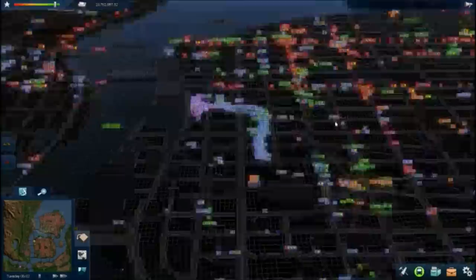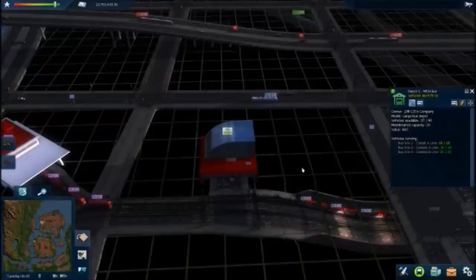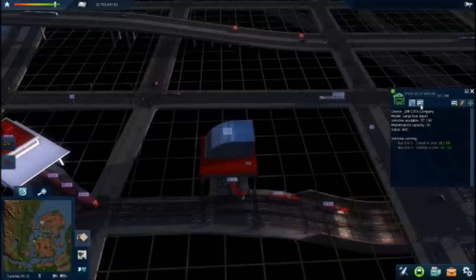And I know it's all going on driver costs. And what I could actually do is delete the B lines. So I'm going to do that. And I'll replace them with something a little bit better. And that vastly reduces the number of vehicles needed. So now it's 19 plus 18, which is 37.